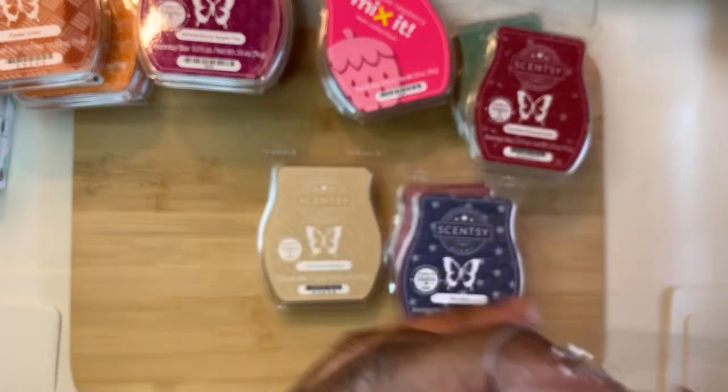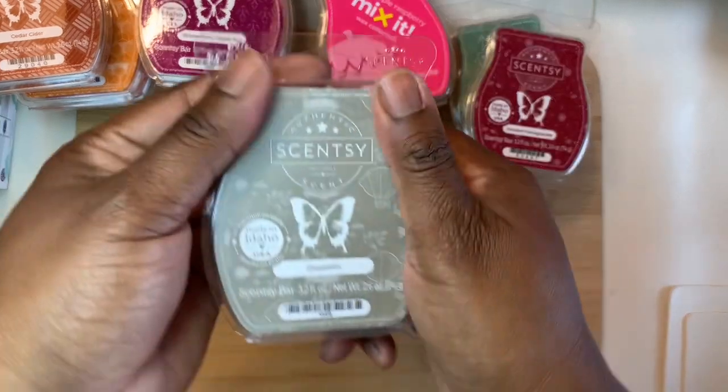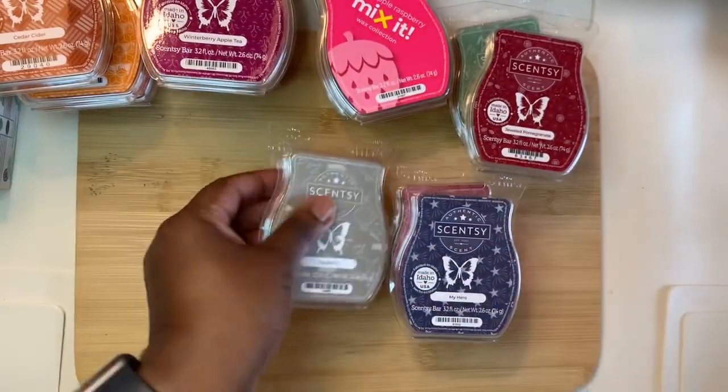Zeppelin. I don't know what Zeppelin is. I have no idea. I don't really smell anything with this Zeppelin, so we'll have to wait to see when I warm it.